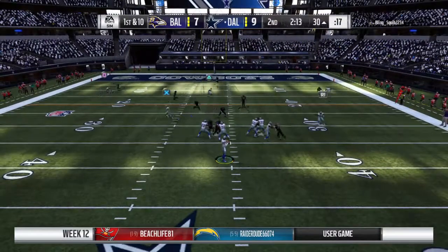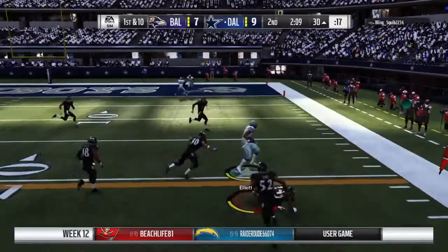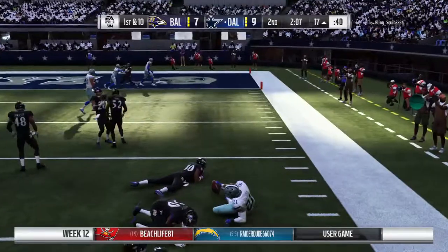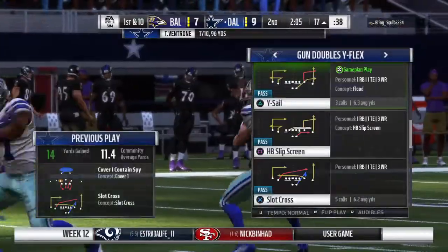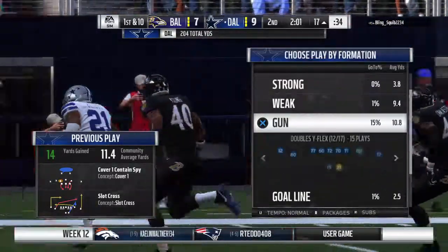They'll look to throw here on first down. Drops it underneath to Elliott. And inside the 20 before he's brought down. 14 yards and another first down.